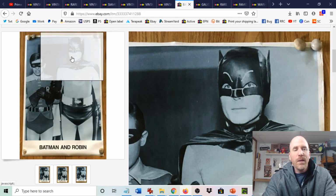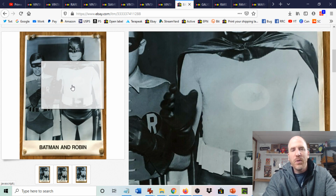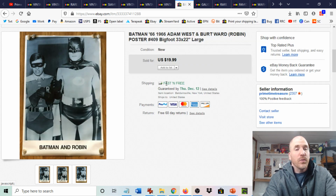There he is, Adam West himself with Burt Ward. If you haven't checked out the 60s Batman series, if you're younger, definitely please go check it out. It's a lot of fun. They even show it sometimes on the weekend in the morning, so check your local listings or get it on DVD. It's definitely worth it. But this one sold for 20 bucks.